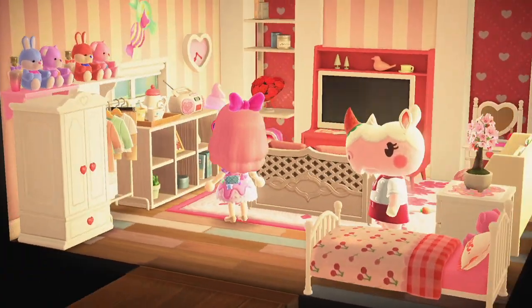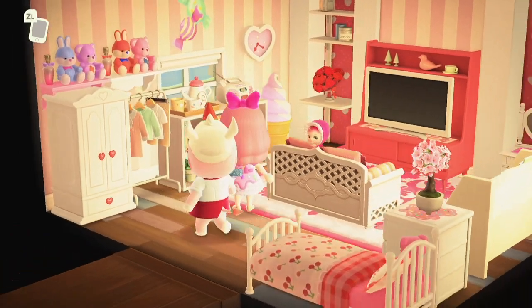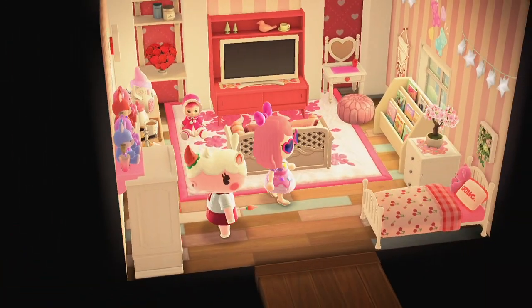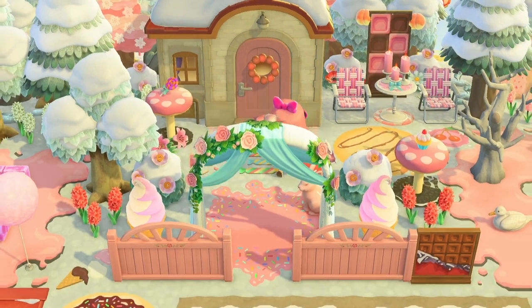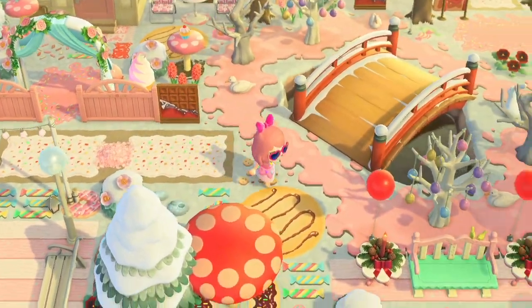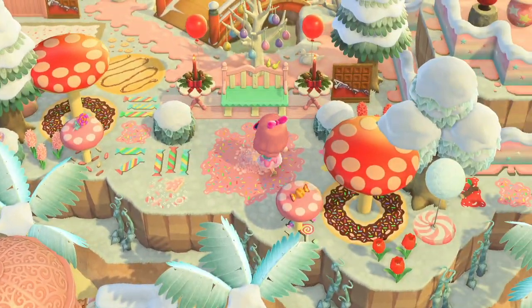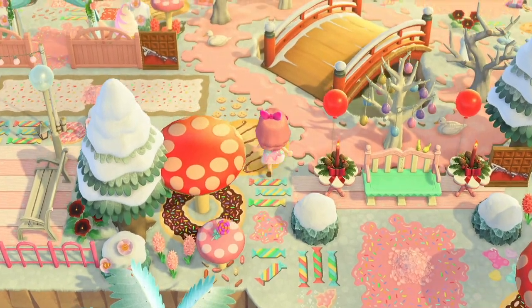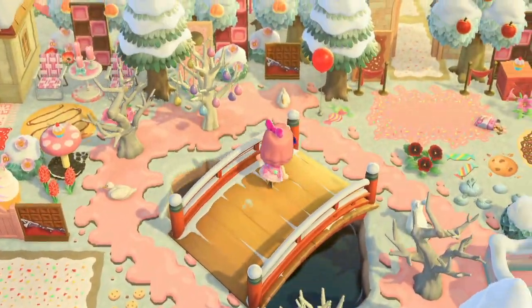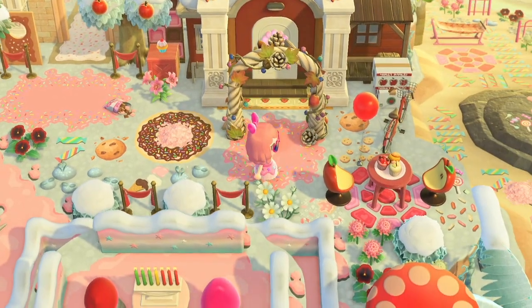Cute. Pink candies everywhere, ice cream in the corner. It's very true to the theme of this island. Also love how the mushrooms are usually sprouting out of some kind of treat. Look at that, like in the donut here. Look at a little seating corner. Just the patterns are so crazy.